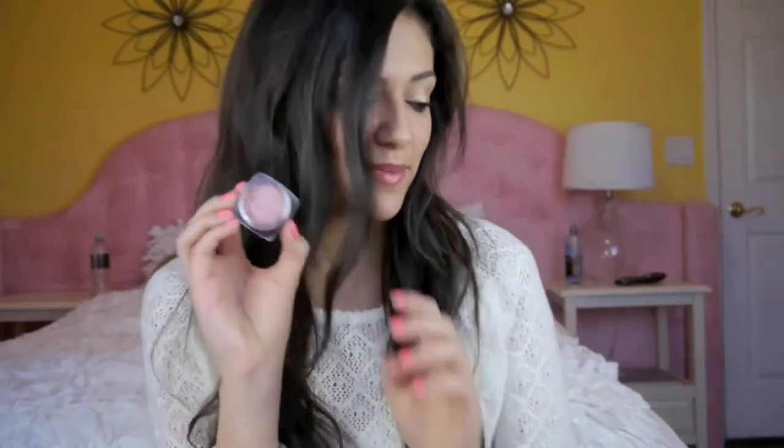This is perfect if you're like me and you don't like to wear that much color on your eyes, but you don't want to just have brown and gold. You want to have something a little bit more fun. This is what I've been using to give my eyeshadow a little bit more oomph, I guess. But I think it's amazing, and I definitely recommend that eyeshadow.